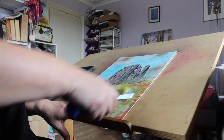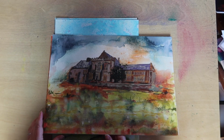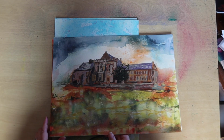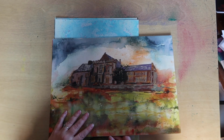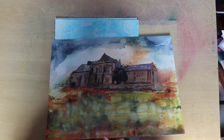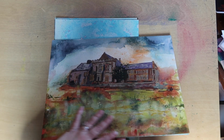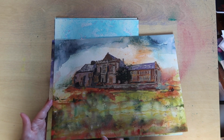So this is the first one. This is actually of Muchelney Abbey, which is here in Somerset. I haven't visited for a long time actually. Very magical place. I thought that was a good one to include. If you saw the process of this one in the last video, you'll know I didn't get the colours quite right to begin with, but I'm now really happy. I think this is the variety of colours now in the foreground. It's really interesting. I'm really happy with that.